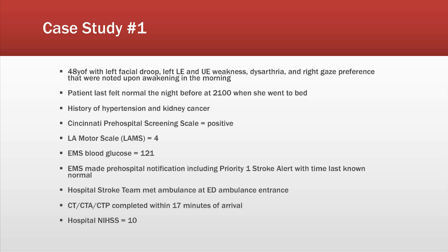They got the dry head CT or non-contrast head CT and advanced imaging with CTA and CTP completed within 17 minutes of arrival. So again, our goal is typically less than 20 minutes. And her hospital NIH stroke scale was a 10, and that indicates to us, the nursing staff and the ED and the physicians, the severity of the stroke. So anything 4 or more typically indicates a moderate to large stroke.